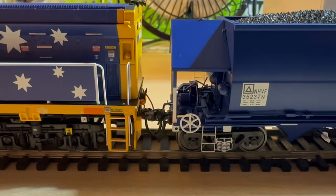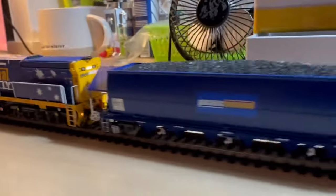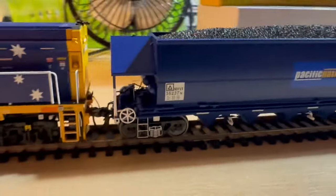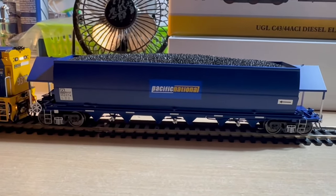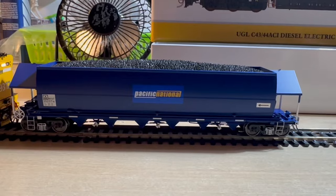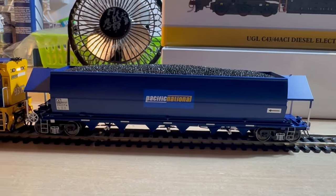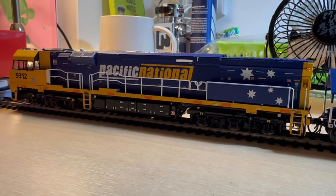Because all of their models have pre-fitted hoses, they do actually look like they're joined from a distance, which is quite nice. Nice height, well scaled and nice close coupling, which you do get with the knuckle couplers. So we'll just start up, move it backwards and forwards a couple of times just so you can see it, and call it a day. Sorry for the transition there, I sort of lost my flow. For some reason my phone decided that it needed to stop the video, and we're now continuing it again. So we will now start up 9312 and do a little bit of shunting.